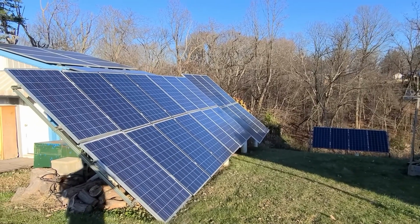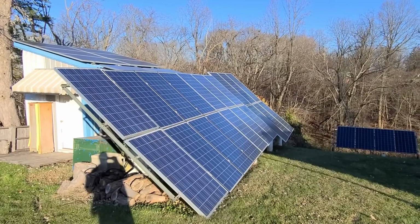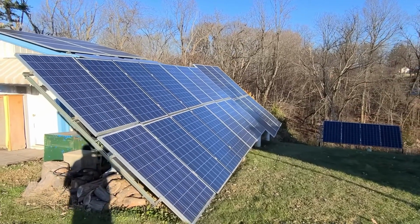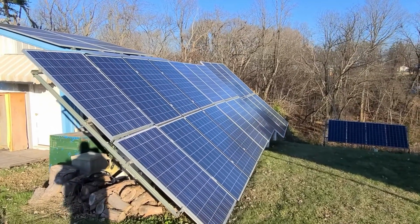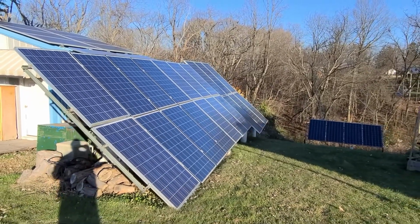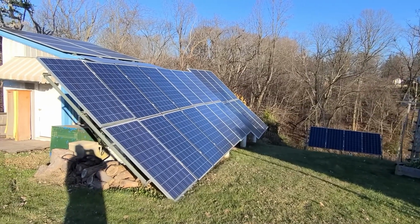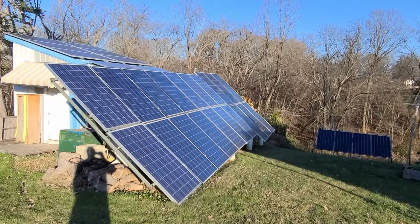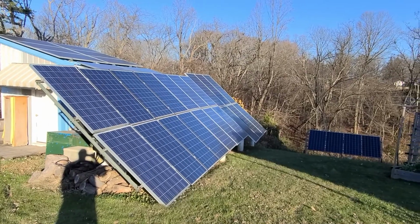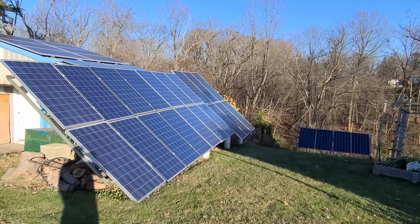I didn't build it all at once because I use it mostly off grid, which saves me about, on average, $75 to $125 a month, depending on the time of the year. Is my electric bill zeroed out? Not at all. I would need more battery storage in order to do that because of the way my system is.